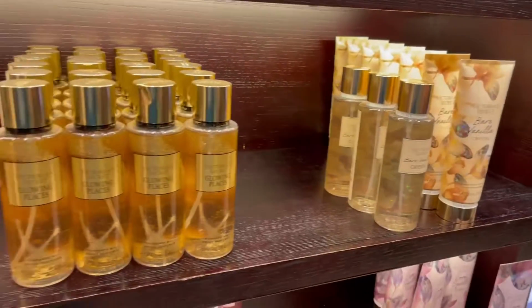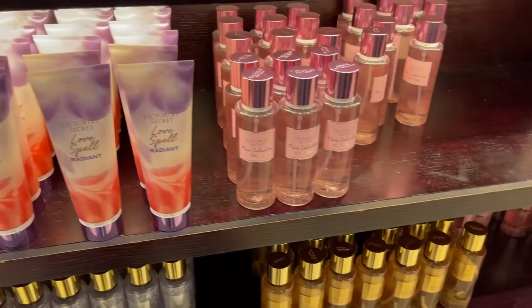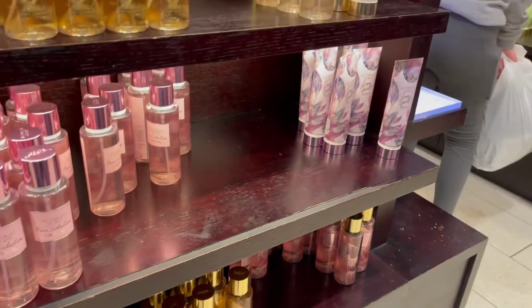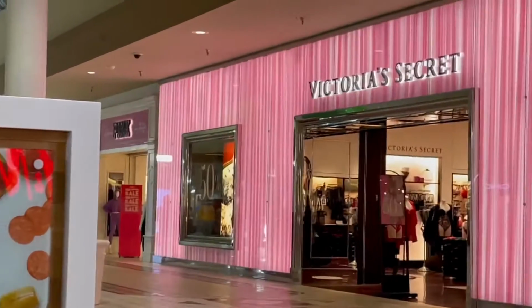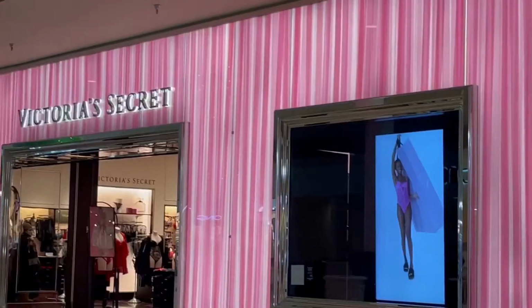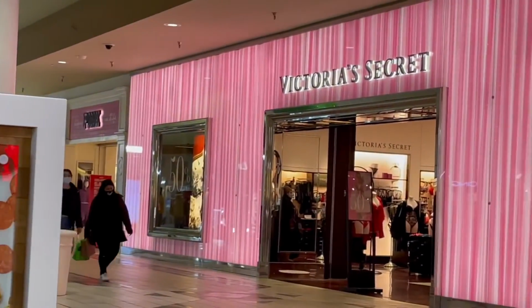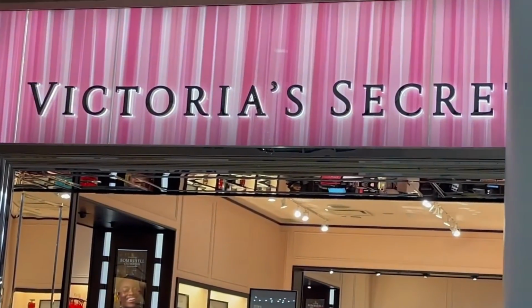This section was looking real skimpy, so I honestly couldn't even tell you what was over here. I know they had the Love Spell Radiant and a couple of other things like those crystal collection that came out, but honestly there was nothing really there. But this is the end of my Victoria's Secret shopping. I was just about to leave the mall, so I just want to show you guys outside of it. I was just sitting here waiting to go home.